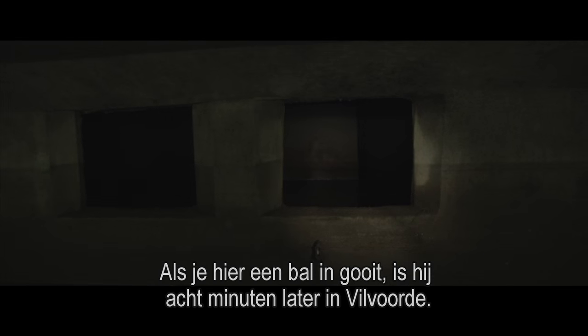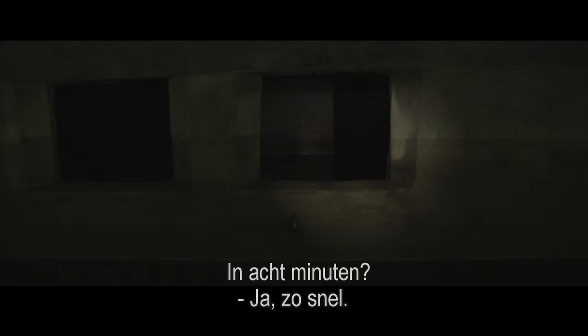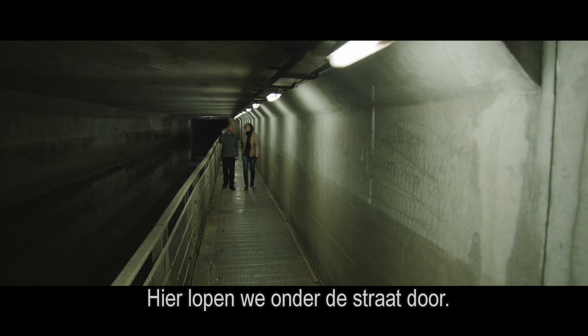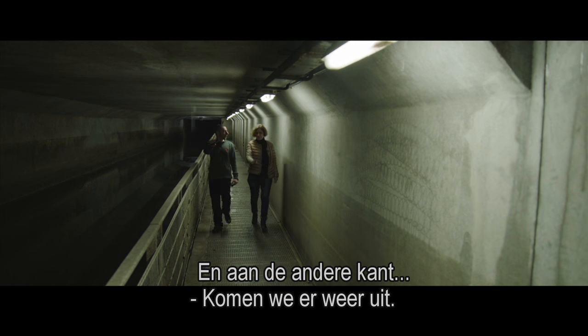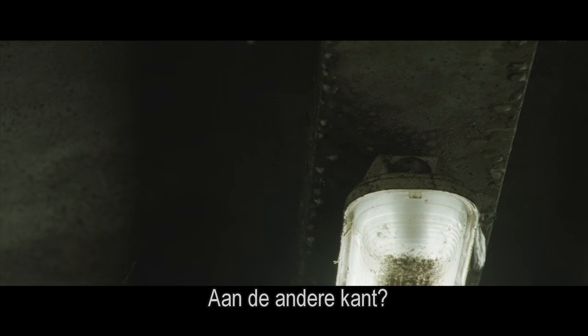Ah, that's the other zone. Yeah. You put a ball here, and 8 minutes you are in Vilvoorde. 8 minutes? 8 minutes. Wow. Okay. And now you see, we're crossing under the street. Okay. See? And now we're going the other way. Go up again? Yeah. Okay? The other side. Other building side. On the other side. Yeah.